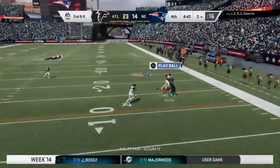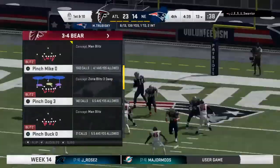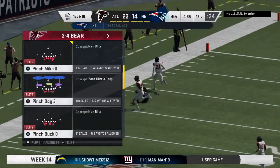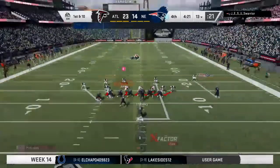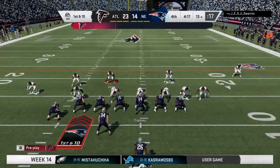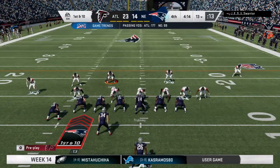Trubisky now down around his goal line. Got Gordon open, completes it. A 10-yard pickup, and it's enough for a Patriot first down. But correct me if I'm wrong, you're down 2 scores. I don't think you need to rush just yet, but you can't take your time either. Yeah, even if you don't want to commit to full 2-minute offense, you have to up the tempo, up the urgency. Maybe you're starting to call 2 plays in a huddle each time you snap the ball.